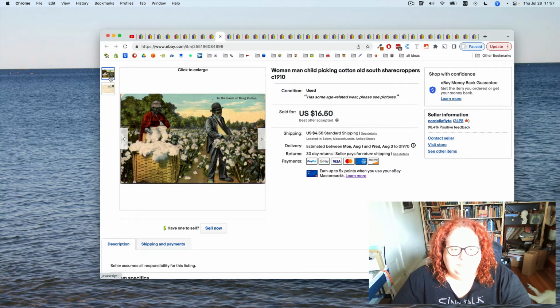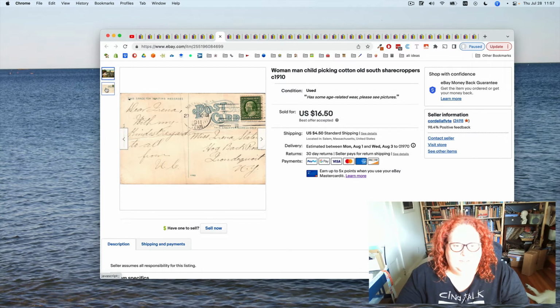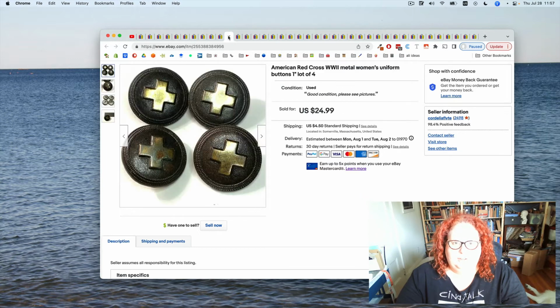And that said, it's a very interesting image of this family, presumably out in the cotton fields, and they may be sharecroppers. Who knows? They may own the farm. We don't know. But this sold for $16.50, and I just wanted to sort of point it out as an image of Black American history that you can still sell on eBay. So there's that. Next.